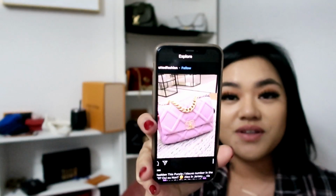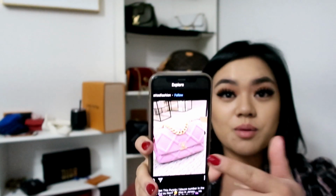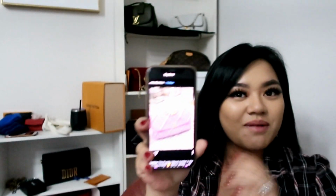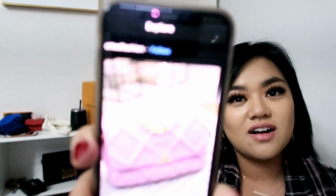You guys, I am so obsessed with this 19 flap in the purple color. I need it, and it's my favorite color. It's my favorite shade of color.